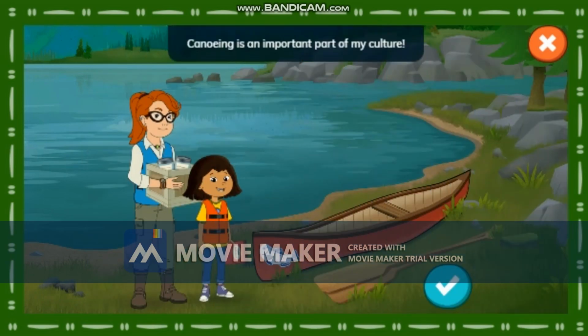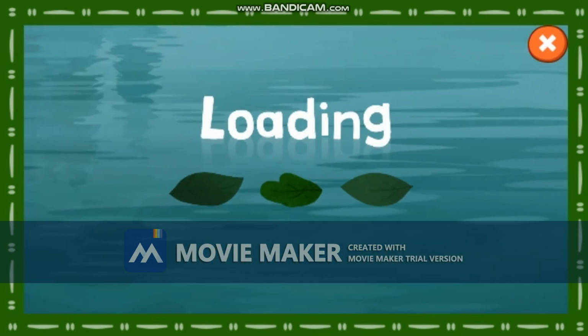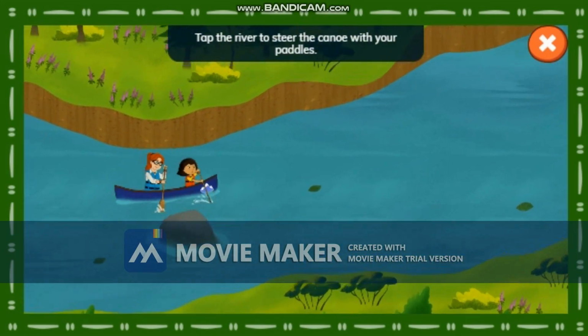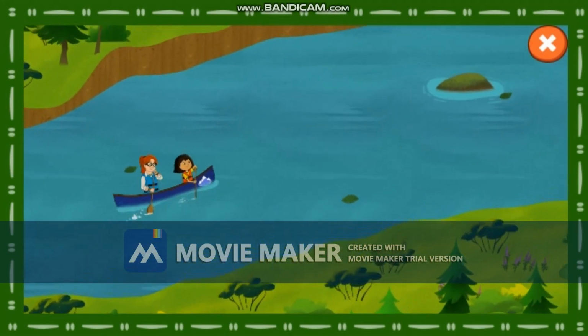Canoeing is an important part of my culture. I'm so excited to share it with you. Tap to pick your canoe. Tap the check mark when you're ready. Let's canoe and look for rocks for Nina. Tap the river to steer the canoe with your paddles. You can also use the arrows on your keyboard.